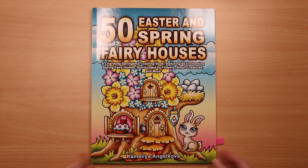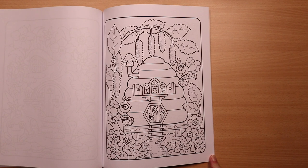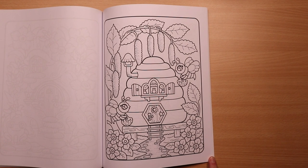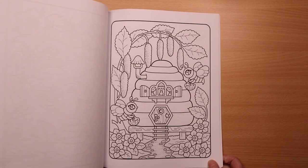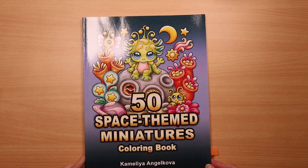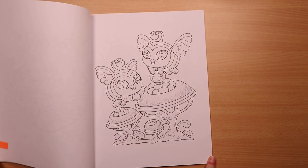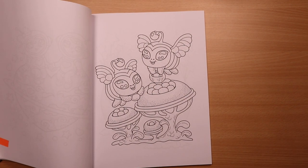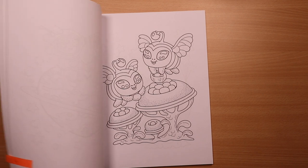How about some Camellia Angel Cova? 50 Easter and Spring Fairy Houses. This is a fun, jolly book, and we find a couple of bees with a beehive. Yeah, I think that's going to go on my to-do list for this year. Maybe you've already coloured it. And another Camellia Angel Cova book, 50 space theme miniatures. This one's really fun. They're space bees collecting space pollen. Again, you might have coloured it, you may not have done, but it's just an example.